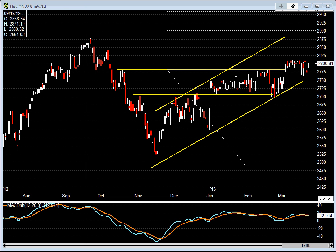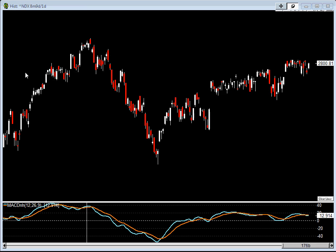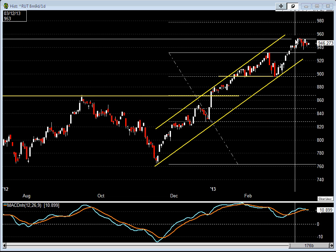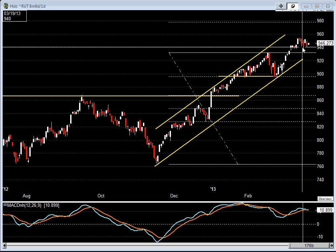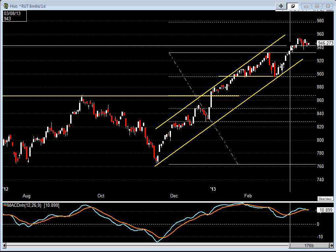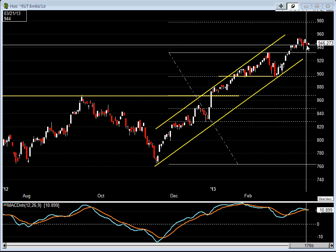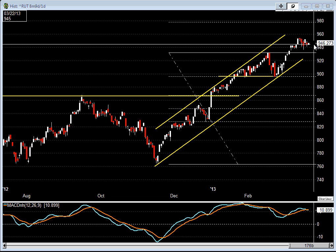Then looking at the Russell 2000, the Russell 2000 is also hanging around at this new all-time high. It's just holding up at this 942 area. So most likely it will consolidate a little bit here, and I do see all these market indexes having one more big push. We just need to see that climactic top.